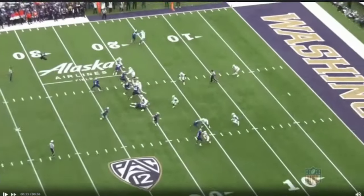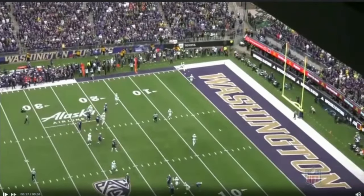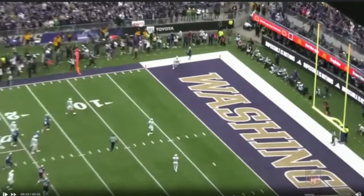All right, here we go again. What we got? One-on-one backside. Go take it. Great throw. Put it on the back shoulder. Go get yourself a touchdown.